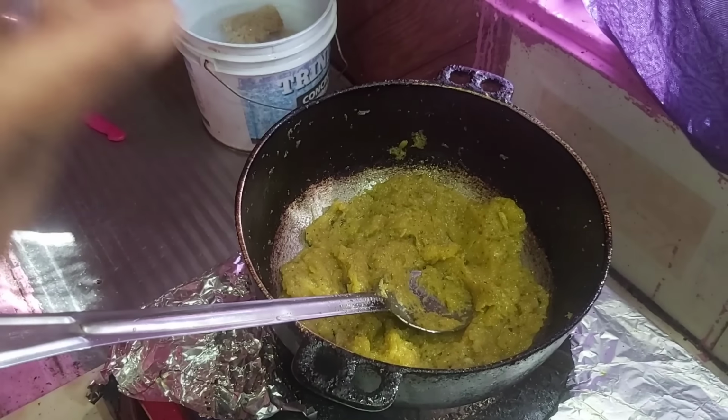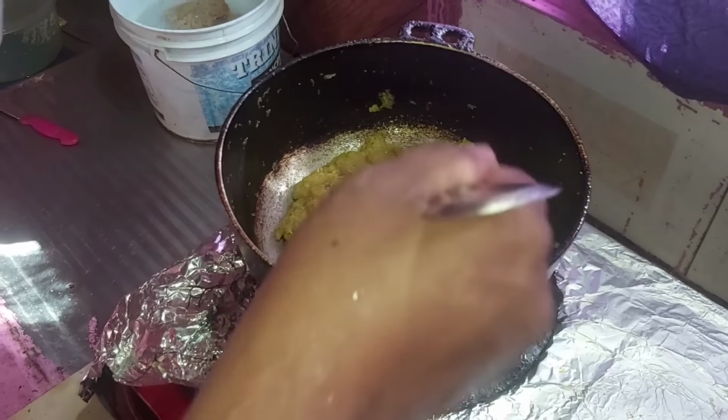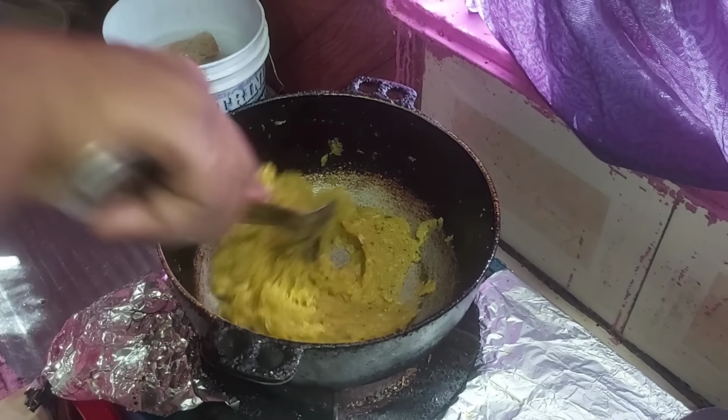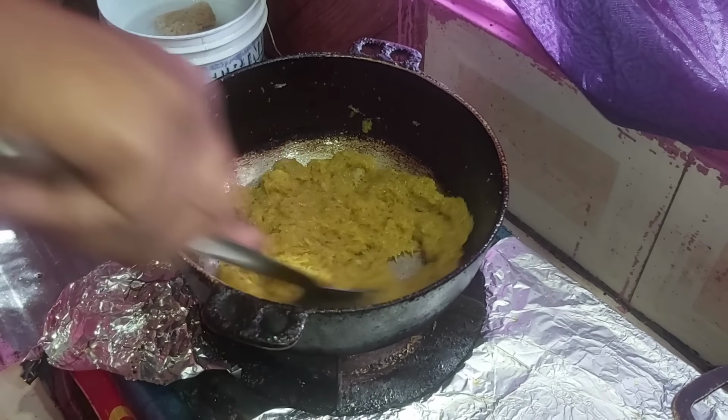And got some people that add flour in pumpkin too when they make it, to get more. Yeah, you know how to add that flour. You can't go be adding that flour just so. One night it's going to be lumpy.